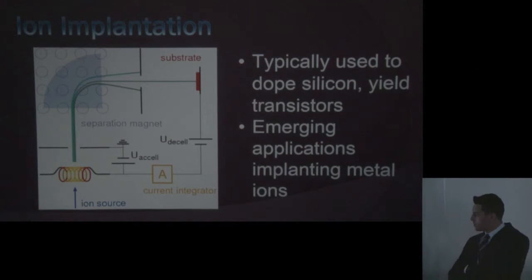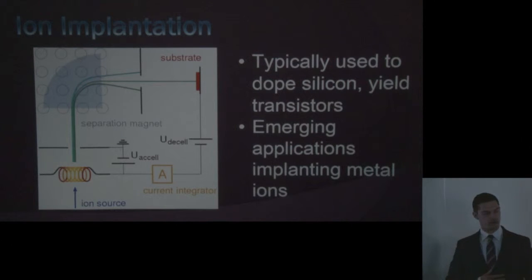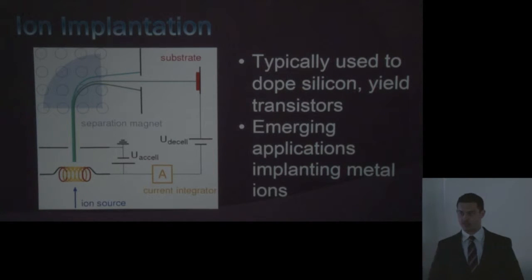And the one step I want to elaborate on is the ion implantation. That's the most unique part of the process. Here you can see how ion implantation works. They actually shoot a beam of ions into a magnetic field. The magnetic field curves the ions into your substrate, and then you're literally bombarding it with these ions. And this is used in the semiconductor industry already, but the materials that are being implanted are typically boron or phosphorus. And it's only now emerging that there could be other applications if you're able to use a different material in the ion implantation.